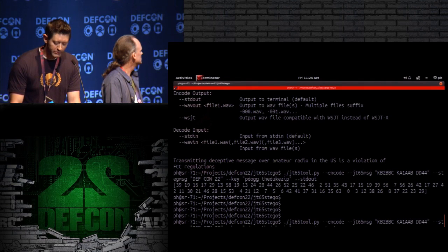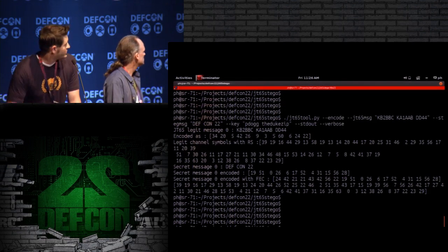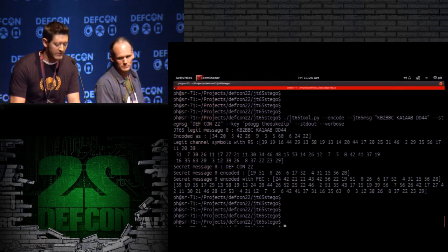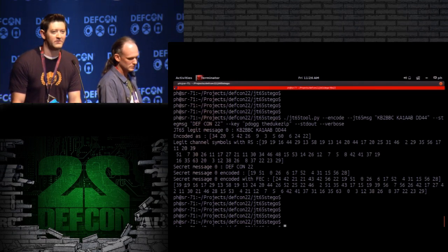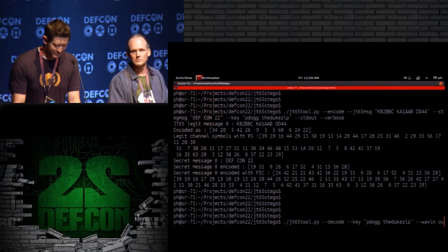If you wanted to kind of follow along the different steps that this tool uses, you can enable verbose mode, where you see that source encoding step where you get 12 symbols, then you add in the forward error correction, the same thing with your steg message, and then the final output message is displayed here too. But the really cool stuff, of course, is the audio, which I know you all want to hear.